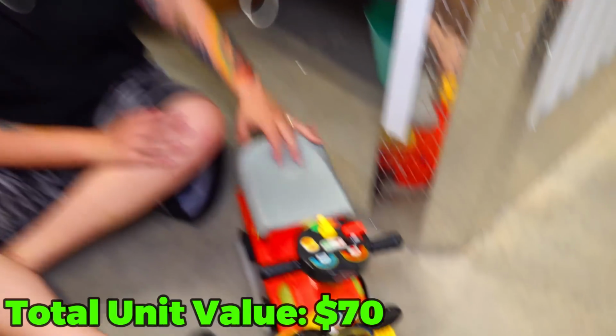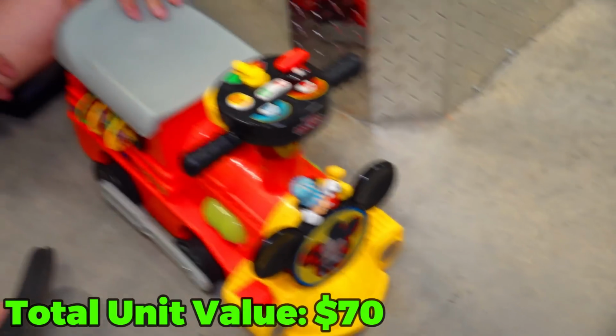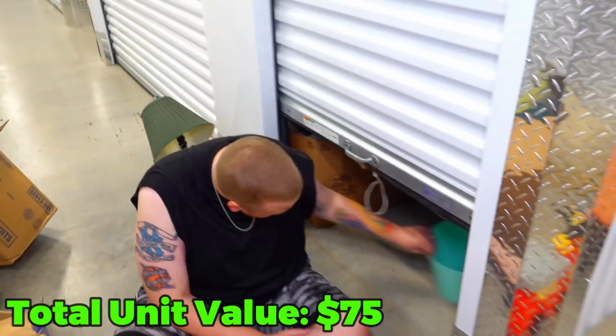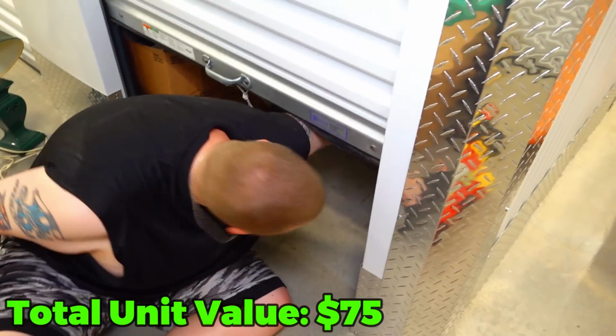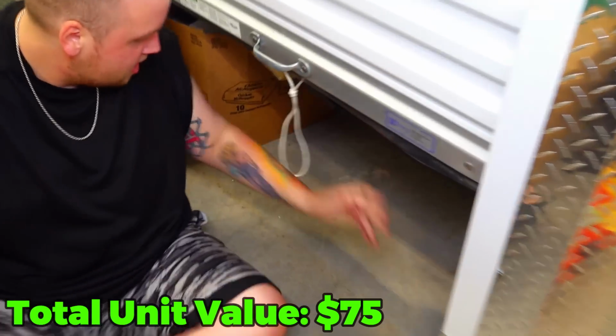Man, this storage unit is full of cars, a police car, and a train. Who would have thought that'd be in a 5x5? And a bucket. All right, let's see. I can't move that. I got to go in. I'm going in, all right?